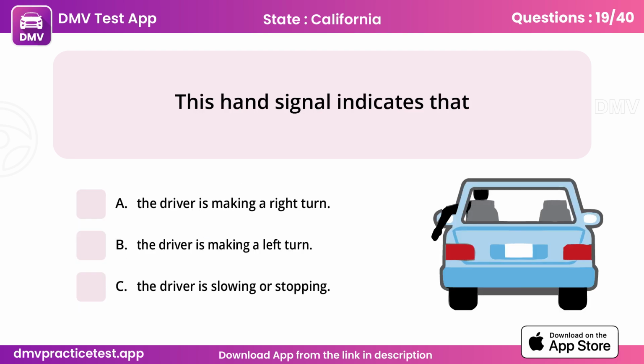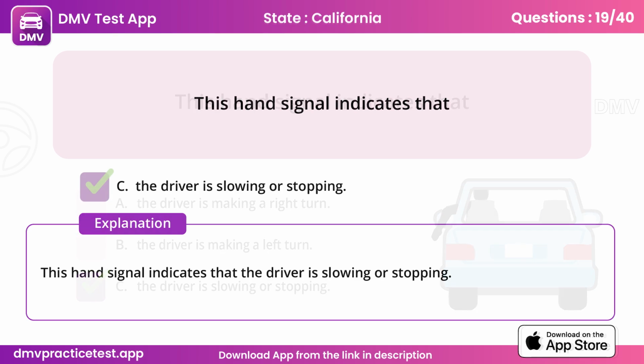Question 19. This hand signal indicates that C. The driver is slowing or stopping. This hand signal indicates that the driver is slowing or stopping.